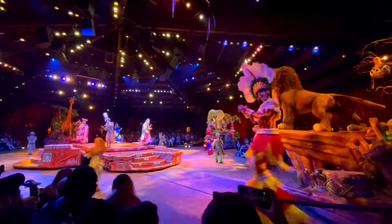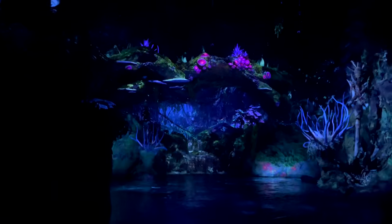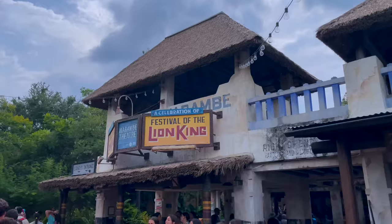But really, once we do that show, we are almost done with everything that we could do with Genie Plus in this park. We've got Festival of the Lion King to go see, plus we need to go see It's Tough to Be a Bug, and finally, we need to book Dinosaur, and we need to use our Lightning Lane over at Na'vi River Journey. So 4 things left on our list, let's go cross them off.